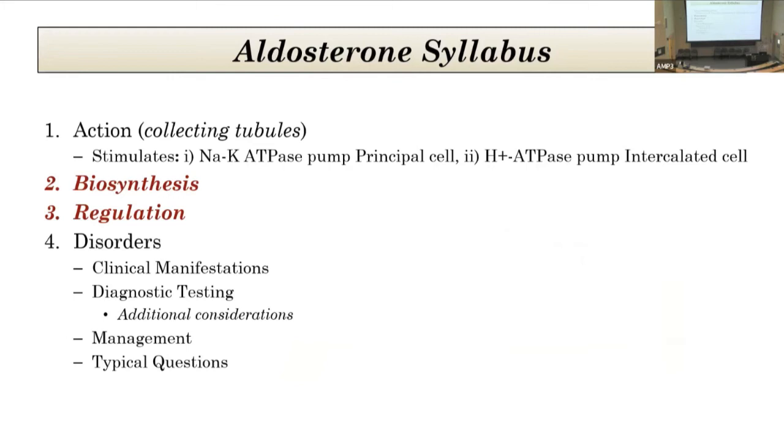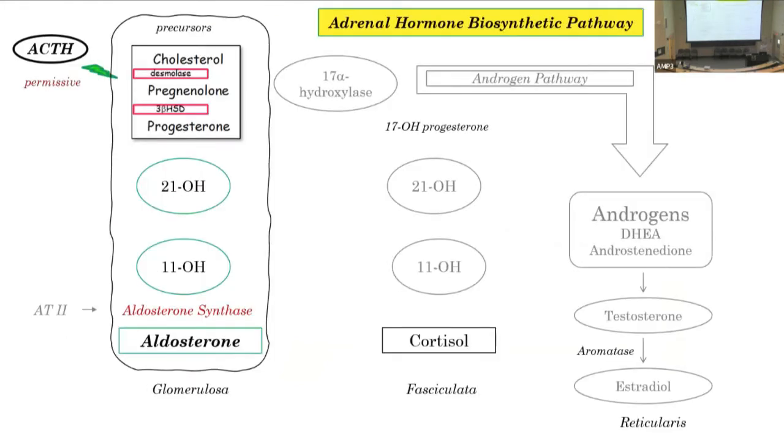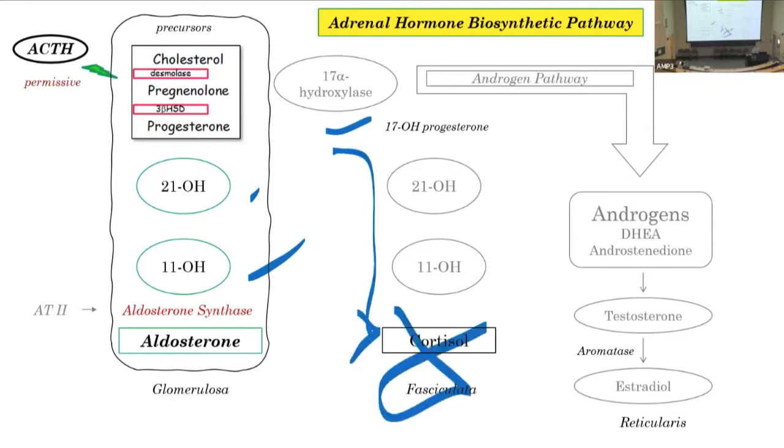All right, which brings us to biosynthesis. When you talk about biosynthesis of aldosterone, you're really also getting into the biosynthetic pathways and the adrenogenital syndromes, so we'll tie that in a little bit. But again, when it comes to the adrenogenital syndromes, there are three enzymes you have to remember: 17-hydroxylase, 21-hydroxylase, 11-hydroxylase. I can remember that. Adrenogenital syndromes, where you have failure of cortisol production, right?